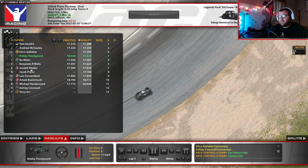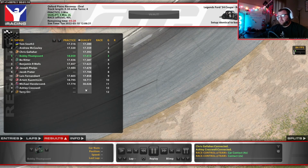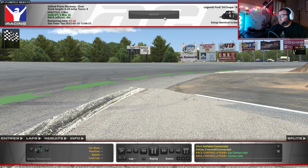Number 8 car, Joseph there. He is the one that kind of wrecked us in practice. 17.6. So we'll see what's happening. We'll catch up when we get on the grid, guys.